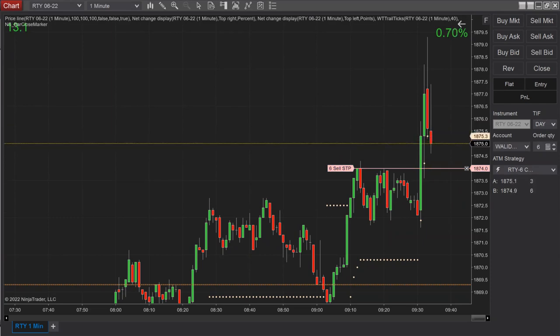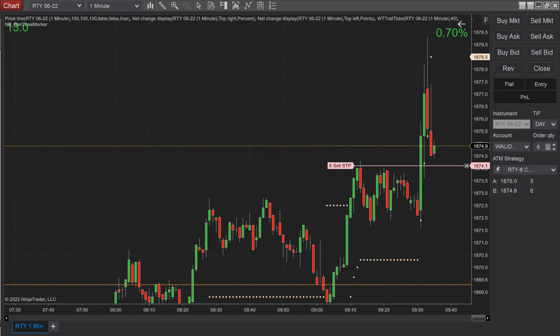Actually, at 1874.1 short. This is a second trade. You guys made some profit from this trade. You can skip it. Come on. But this is secondary. How many points did you guys make?